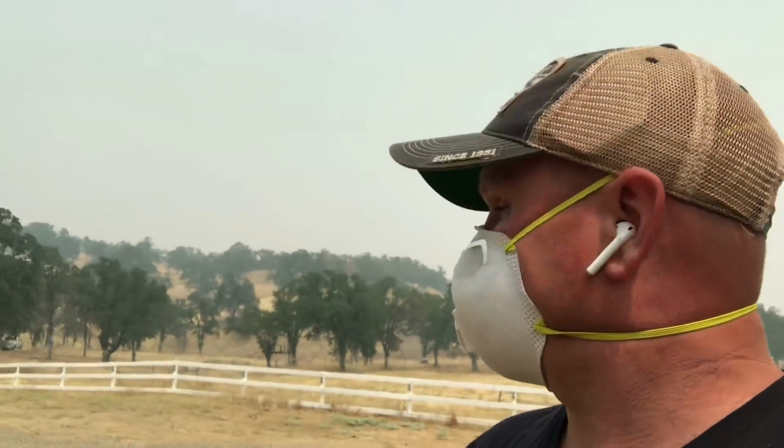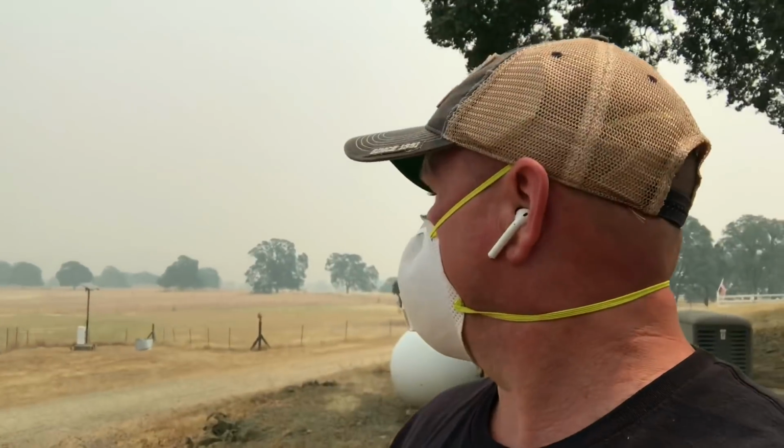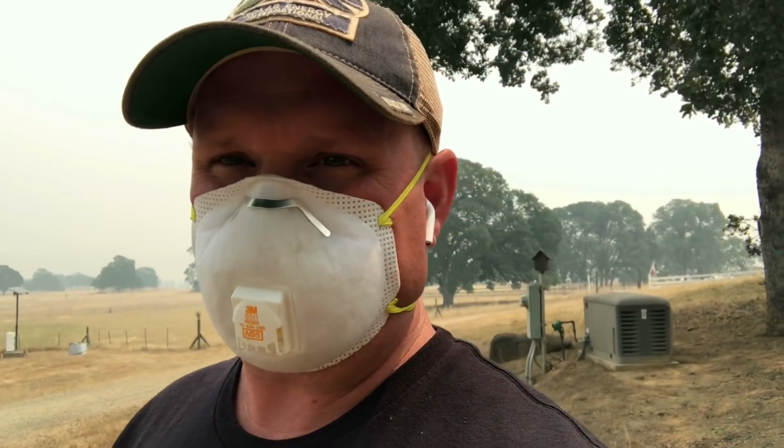The hillside back here behind me, that's actually the first time that I could see where the shooting range is right back there. That's only about 200 yards away, 225. And for the last couple of days, it's really just been tough to even see that. You can't even see the hills at the back of the valley right there. So the smoke is very thick and it's very hard to be outside.